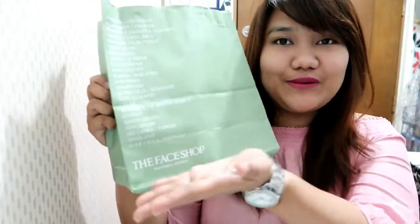And I was saying that someone suggested I do a Korean cosmetic haul, and I'm doing The Face Shop haul. So why The Face Shop? I just started exploring the different Korean cosmetic stores here in the Philippines. I used to go to Etude House, but I think Etude House is more for teenagers or for those who like colorful palettes. Well, I don't like that. I just want it to be natural.